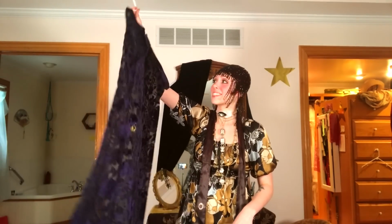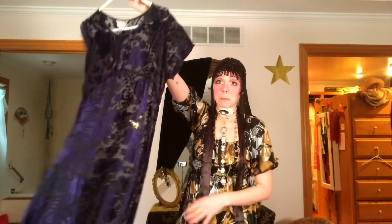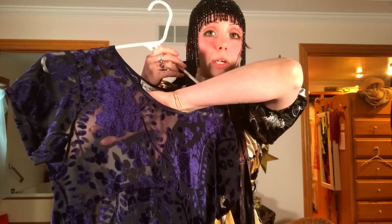So lots of light layers and light fabrics. This dress, which I got thrifting, is a burnout velvet, which is another really great fabric to look for.